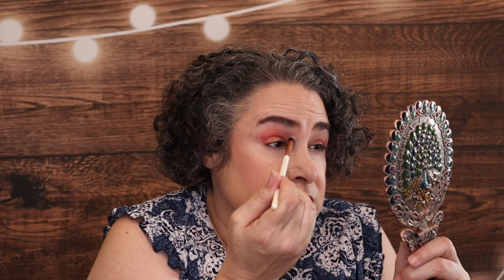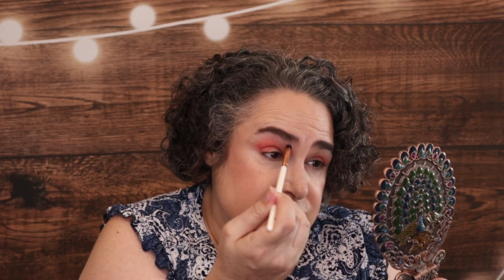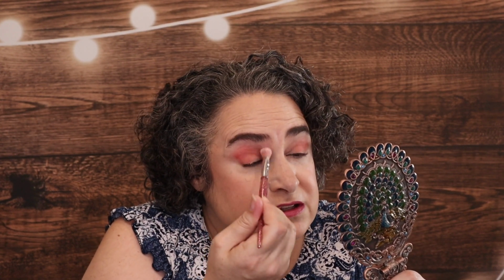Inner corner, bring that up to the brow bone. Small circular strokes. Back into our blending brush, no product. Just kind of blend the two.